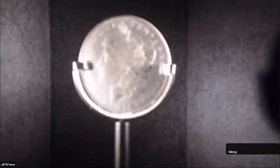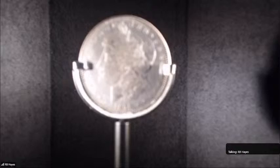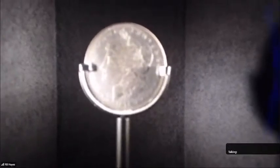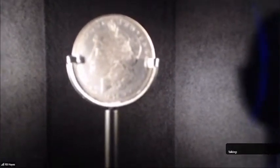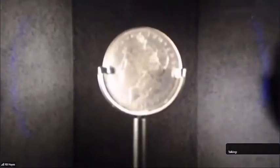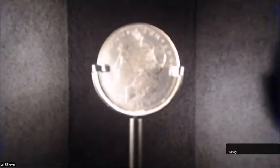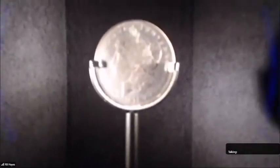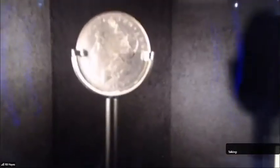So here it is. We're looking at the obverse of it. You see Lady Liberty there in profile. And that was Morgan's design. And he used a friend of his. Her name was Anna Willis Williams. He used her likeness to portray Lady Liberty. And give it a second there to focus on it. And so we have it on display in this case, along with the certificate that's also on display.